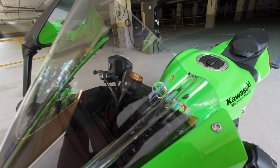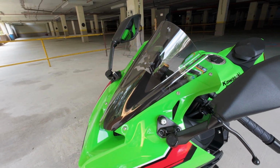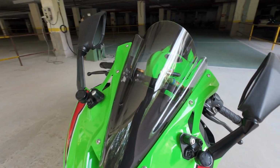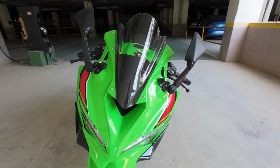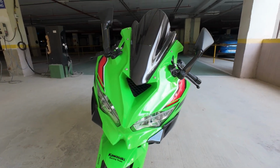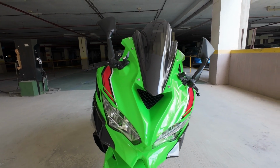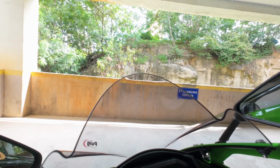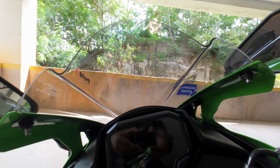The windscreen or the windshield is from PUIG. It is a racing windscreen and is made specifically for the 4RR. The windscreen sits higher than the stock and improves the overall aerodynamic performance of the bike. Basically, the wind that used to hit the upper body and the helmet is now deflected, reducing the pressure on my shoulders. PUIG is an excellent brand from Spain that makes top quality motorcycle accessories.